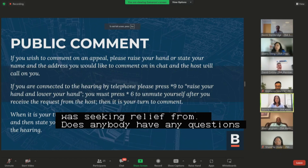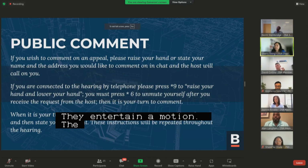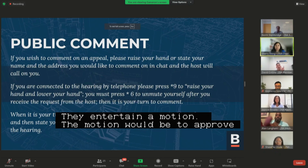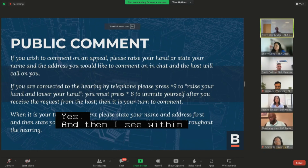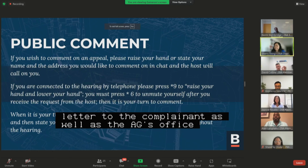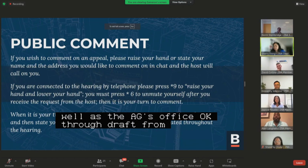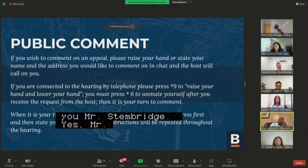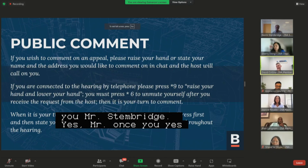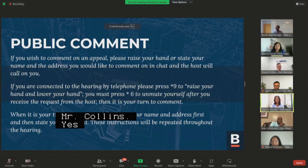No. May I entertain a motion? The motion would be to approve the legal ISD draft response. Yes, and then ISD would then send a letter to the complainant as well as the AG's office. Okay. Motion to approve the draft response. Second. Okay. Thank you. Mr. Stembridge? Yes. Mr. Valencia? Yes. Mr. Wangham? Yes. Mr. Collins? Yes. Ms. Levier? Yes. Ms. Panato? Yes. Chair votes yes, the motion carries.